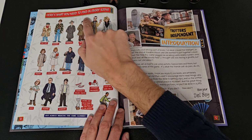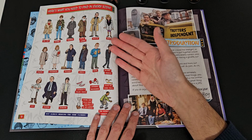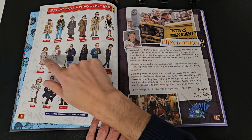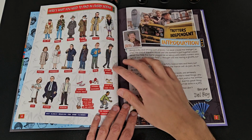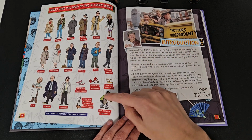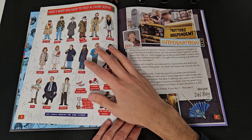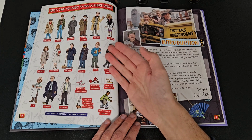So here's what you need to find in every scene. So we have the main characters, or what they perceive to be the main characters in the show, on each page. We've got 1, 2, 3, 4, 5, 6, 7, 8, 9, 10, 11, 12, 13, 14, 15 characters, and 5 like what they would call items, although I wouldn't call the shadow an item, but for the sake of this he is. So we've got 20 altogether, and they are on every single scene, but it does say not always wearing the same clobber, so maybe it makes it a bit more of a challenge.